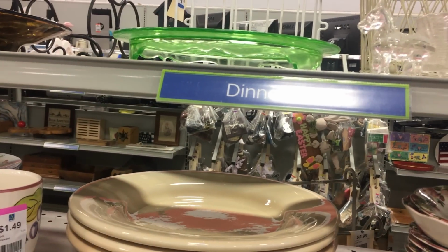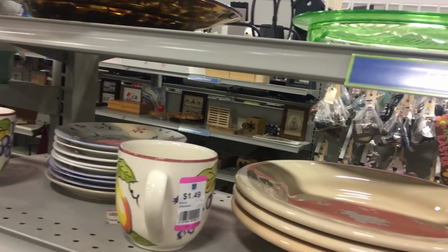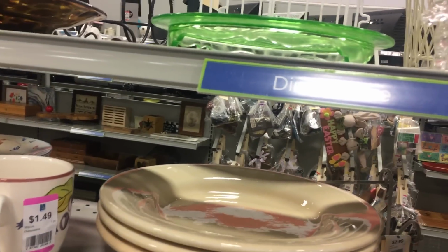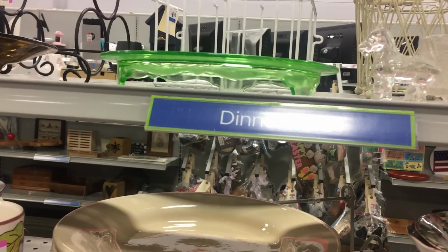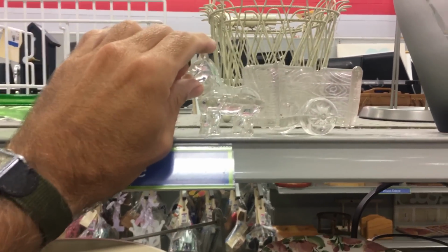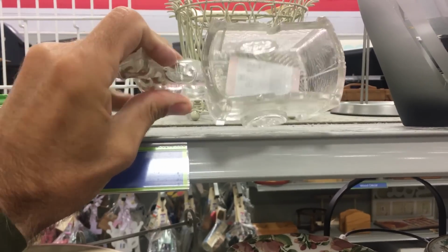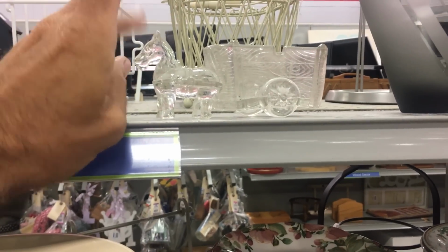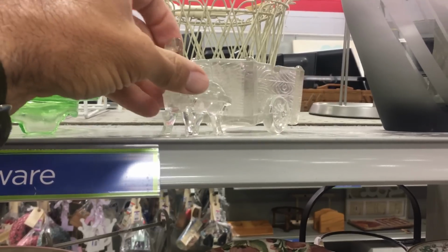Well, I'm back at my Goodwill store. Actually, this is not a Goodwill store. It's an independent thrift store, which has no connection to Goodwill. But I want to show you there's lots of depression glass here this morning, most of which I'm not going to purchase. This is the bottom to a candy container, which is cute, and that's $2, but I've decided not to purchase it.